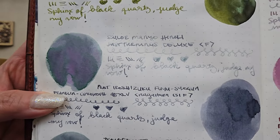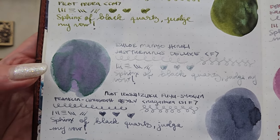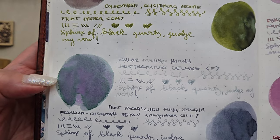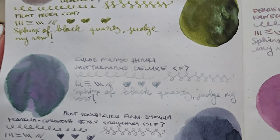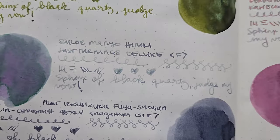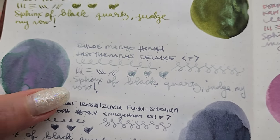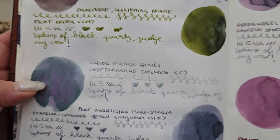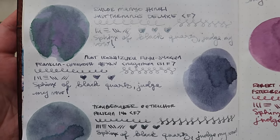Right below that is Sailor Manyo's Hinoki. I have this in my JustTurnings Deluxe with that Mr. Cypress fine nib, and it looks amazing. I love how much shading there is and how it's still super legible even in the lightest patches of this particular ink. Just a really nice ink to play around with.